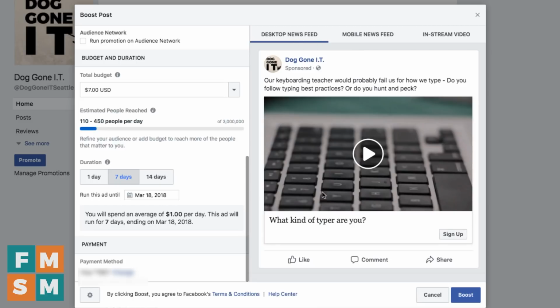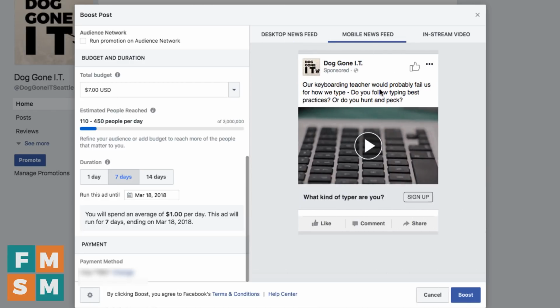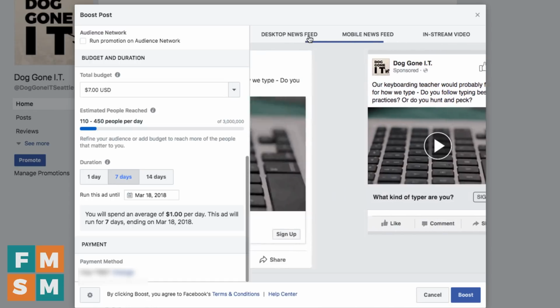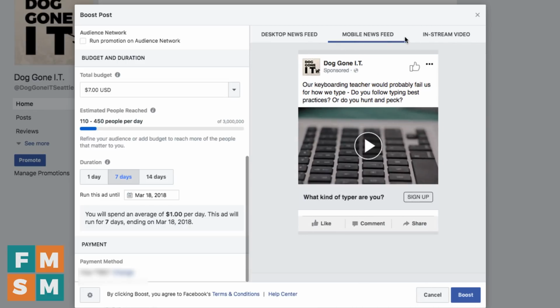So this is how it's going to look on the news feed on somebody's computer. Click on mobile. This is how it'll look on mobile. Always click on mobile, because probably 80% of people are going to see it on a mobile device. So you want to make sure this looks the way that you want it to look. And then this is also up here as an in-stream video if you wanted to see that. So make sure to look at it at least on any platforms that you know it's going to show up on. When you're done, hit boost and you're all set.